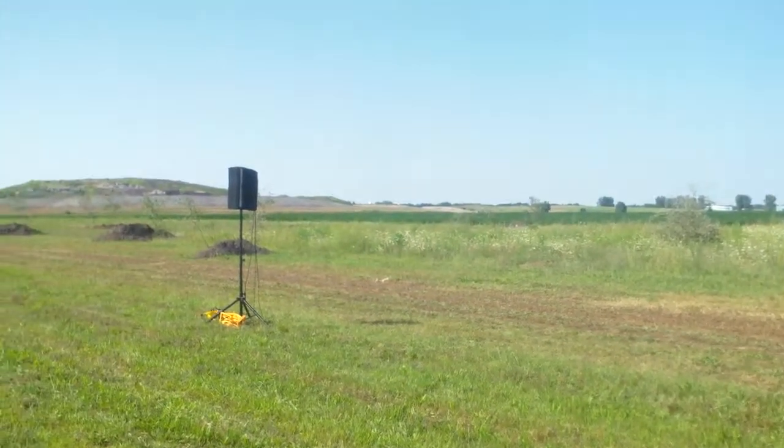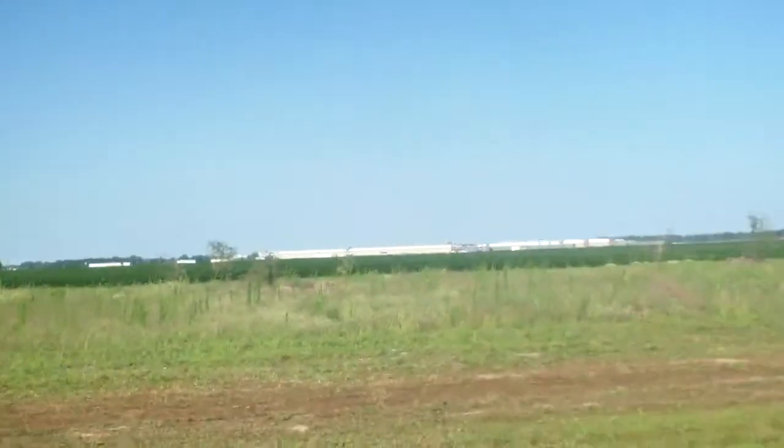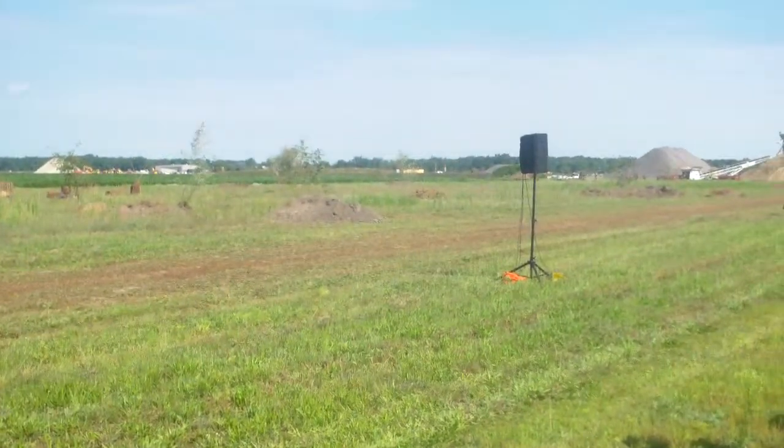Where the enemy is, because the lines during a rapid advance can become so confused and disengaged. Oh, he's explaining the scenario.